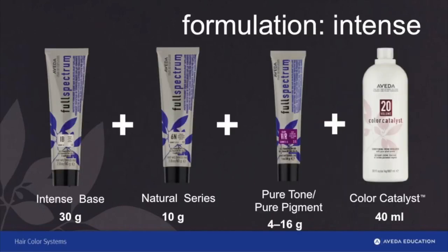The formulation for an intense formula is a little bit different than a standard formula. We're still going to have 40 grams of our base, only now we're combining 2 different bases together to give us that intense result. So a formulation for an intense formula would be 30 grams of our intense base with 10 grams of your natural series. It's really important that we have those 10 grams of the natural series because that's what's going to determine your level.